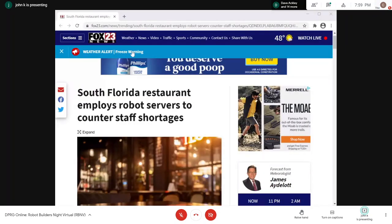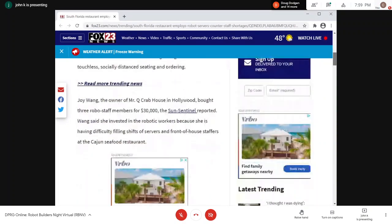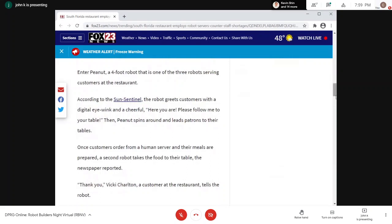Okay. So I was surfing the web and ran across this. I need to click here to move it. Basically, they have a robot with a video monitor. Telepresence is what they're doing. And they call it Peanut. It's a 4-foot one that does that.